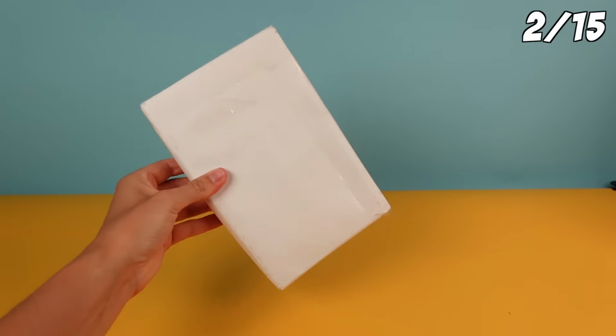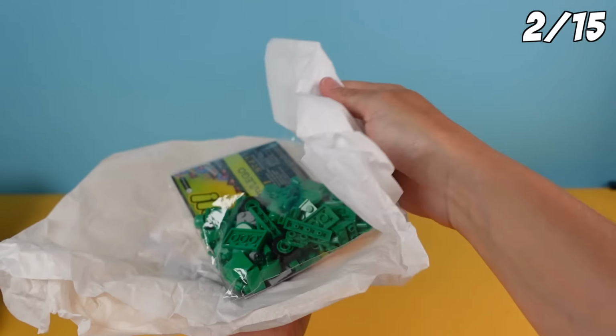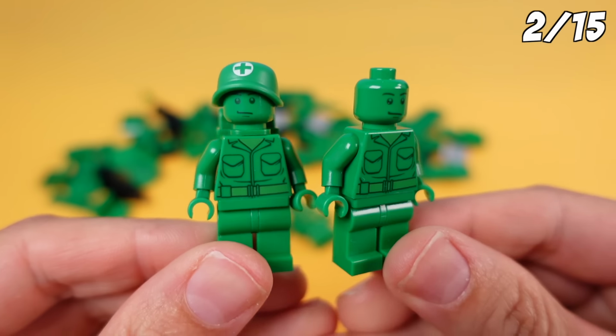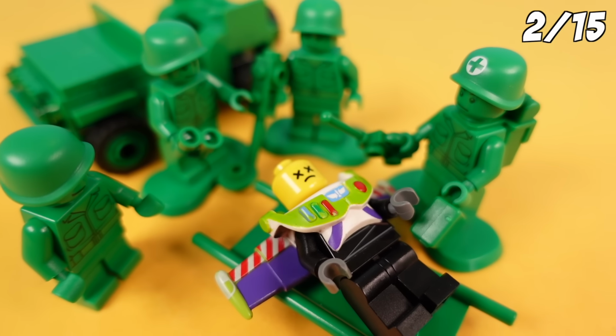Next up is this white brick, and inside is a white box. How do I open this thing? And here we have the army men on patrol. Bring them in, soldier. The green army men are vital for recon during birthday parties and do a great job rounding up the toys in Andy's room.